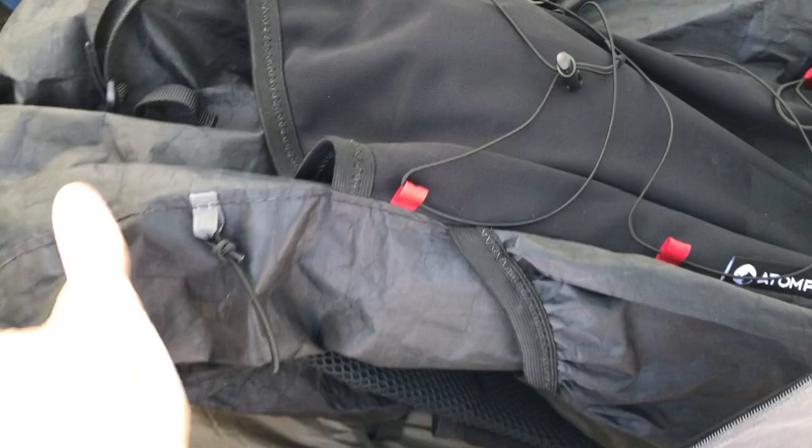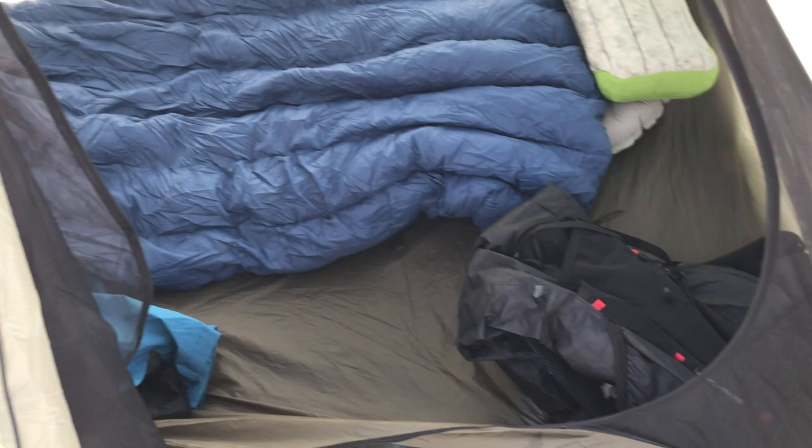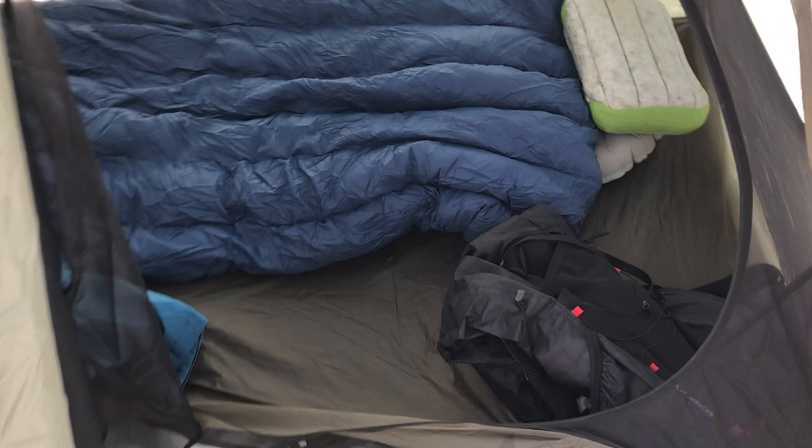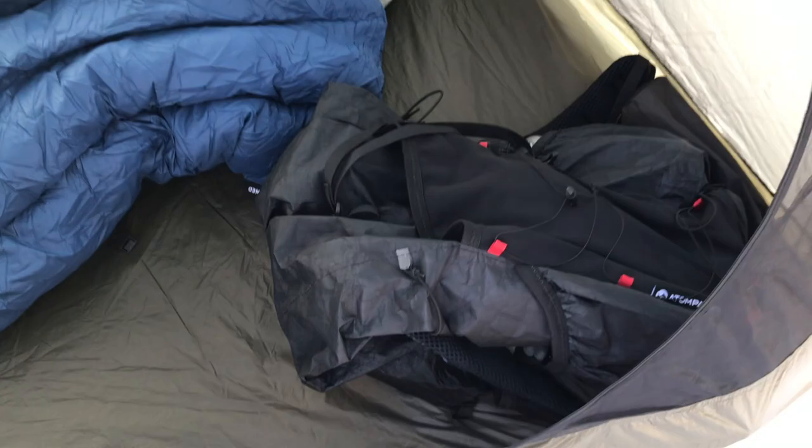Atom packs. I had about 17 pounds of weight on that today, with my rain shell at the top most of the time. Carried very well for 20 miles. It was very comfortable throughout the whole day, so I'm probably going to bring that on the Allegheny 100 with me.